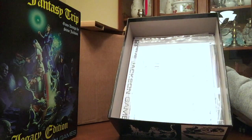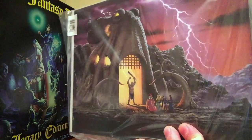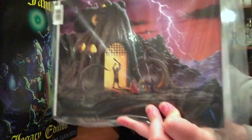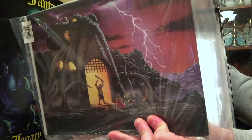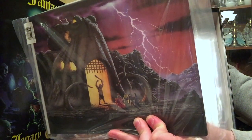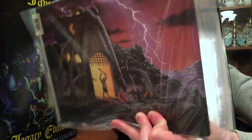Let's check out this back art. Here we have some sort of castle that looks like the octopus creatures. The octopus creatures like the main bad guys. I really don't know. I'm totally unfamiliar with this game except for some things I've heard and read. I've never really dug into it because I've never had it. Okay.